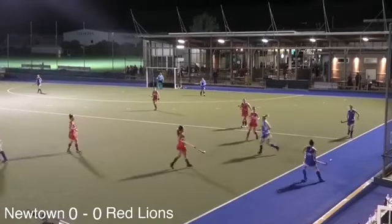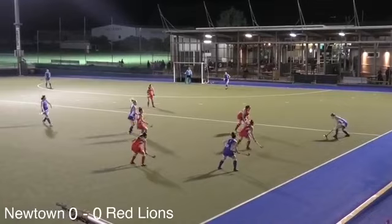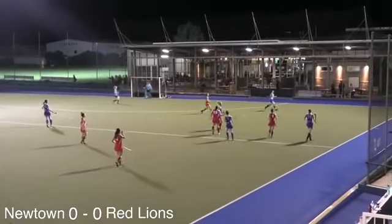You should say you can see red line pressing really hard. Or you could say that. Some great pressing by Amber Sui.